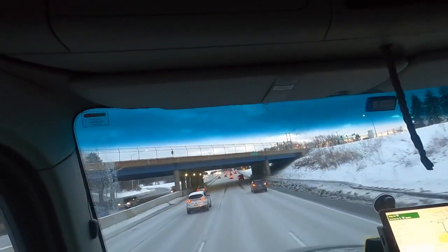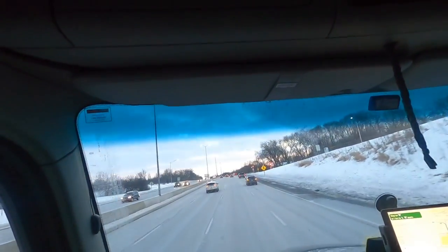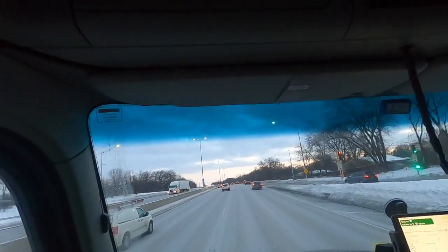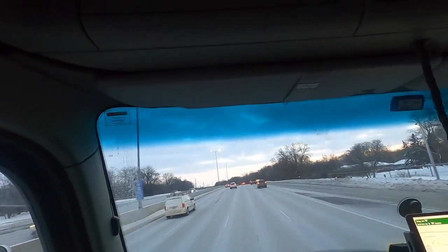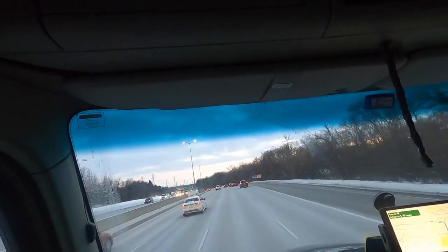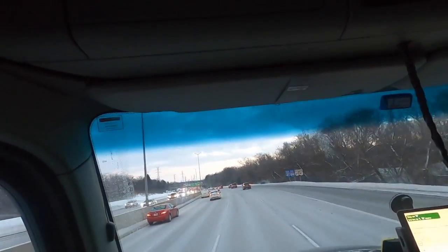So I'll just probably go to that Porter, that big TA there. I like the lots of space you can pull in. I like that truck stop. Exit 22B, I think.